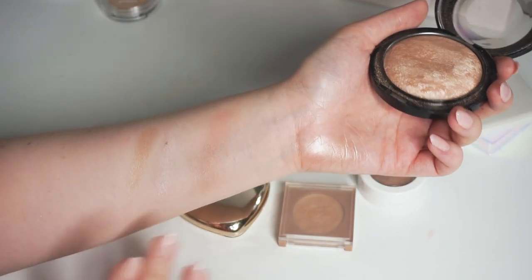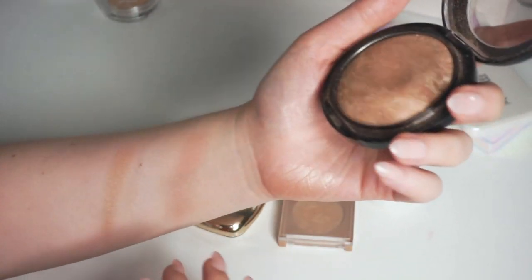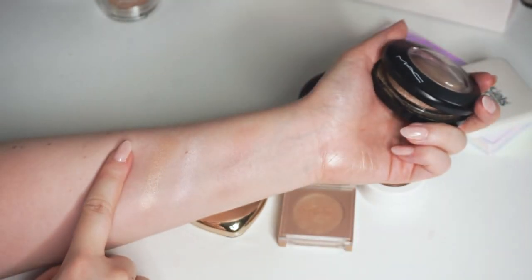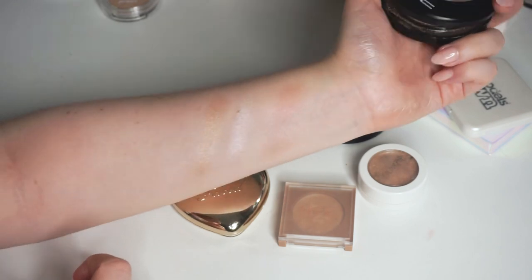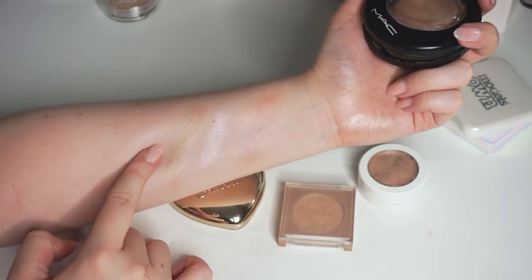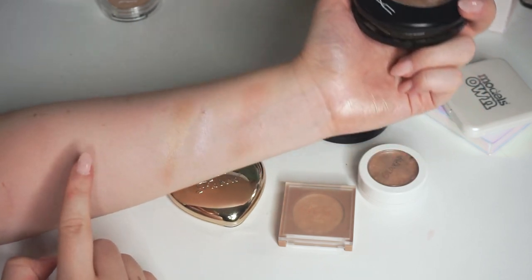I'll swatch it on my arm because I'm going to compare it to some other things, but it's a little bit bronzy in the base, which on my cheek, as you can kind of see here, looks a little bit like a stripe. Unless I layer it on top of a blush, I can't really wear this as a highlight on its own. It's just slightly too dark.